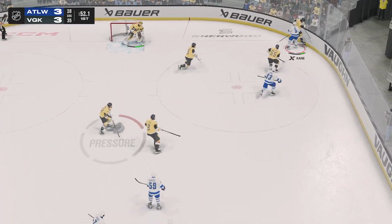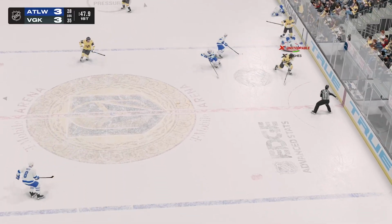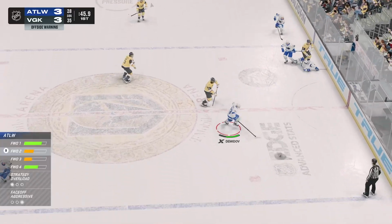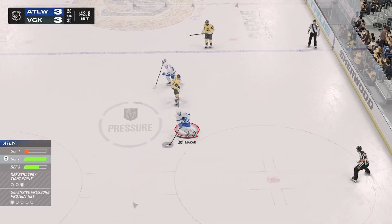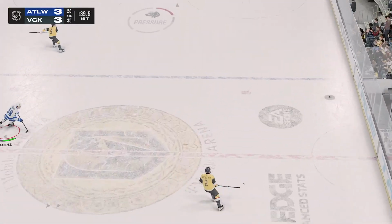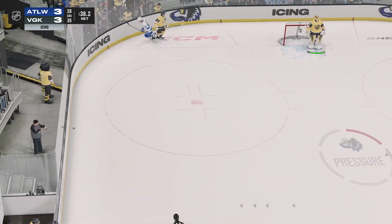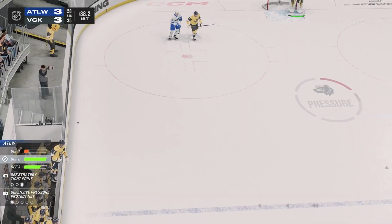53 seconds. 50 seconds left. Levels him into the wall. Oh, my, you can feel that from here. Well, that has to hurt, and he's getting up slowly. The whole body rattles when you get hit like that. Oh, we'll get some tired defenders as icing is the call.